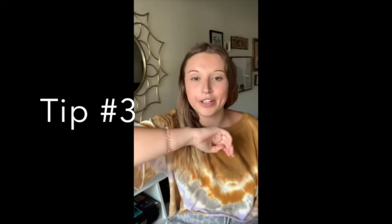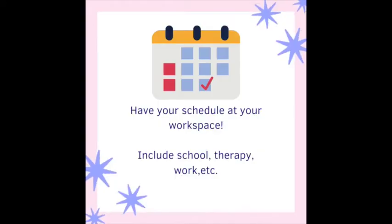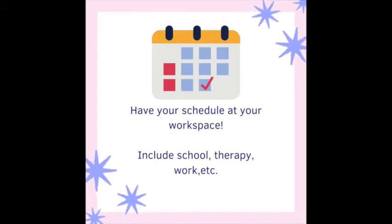Number 3. So for number 3, I think that it's actually so helpful is to combine your school schedule and your therapy schedule, and if you have work, whatever it is, combine all those schedules and have a master schedule. And have it in your workstation, whatever your workstation may look like. So if you, for example, have a Chromebook for school, maybe you have a little post-it next to the mouse, and that's where you have your schedule for every day. So you know when you need to log in for school, you know when you need to log in for your Zoom therapy session, whatever it may be. Just makes it really easy if it's all right there and it's right where you're going to be having these virtual sessions and virtual classes.